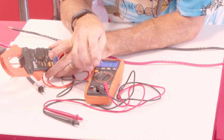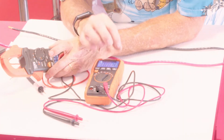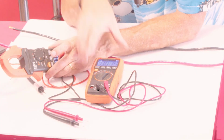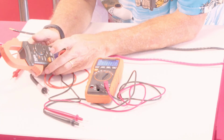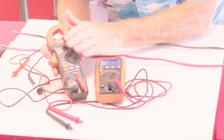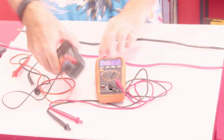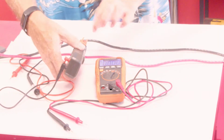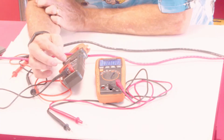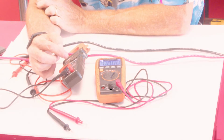You need to be able to look at voltage, because voltage is important in every aspect of setting up the system. But you're going to want to make sure that it does everything that you want. So for example, this one will do voltage, this one will also do voltage, but this has an amperage meter. So I can clamp this around either the positive or the negative wire, and this will read out how much is going through the wire.